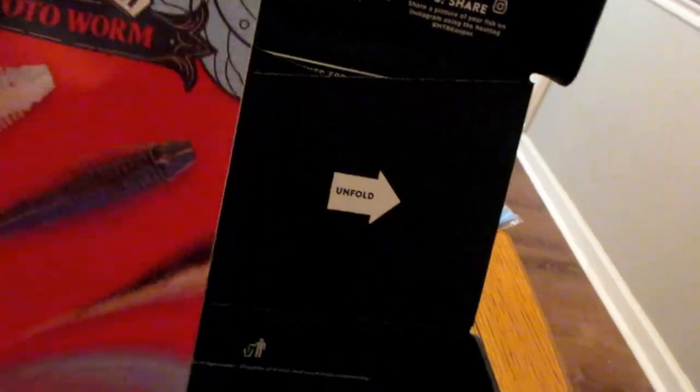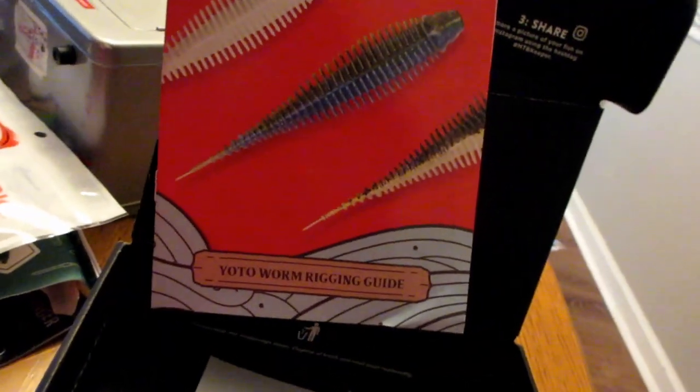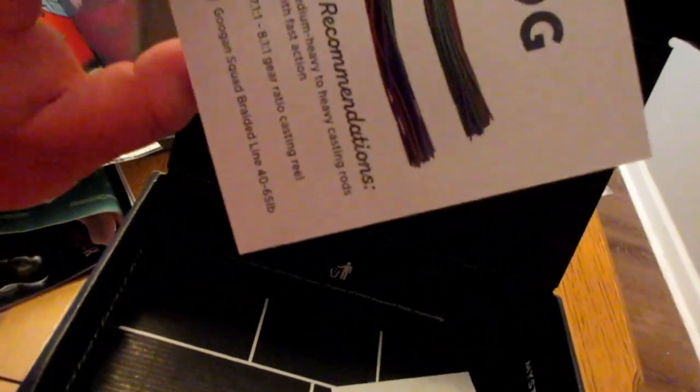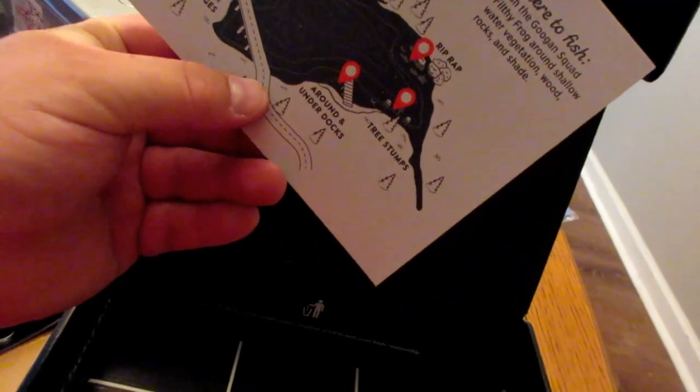Looks like we got a pamphlet on 10,000 fish and the Yodo worm. So that's what it was. It's a Yodo worm, guys. Interesting. Never seen this before. It's Guggen Frog. Guggen Filthy Frog, pro tips, where to fish it.